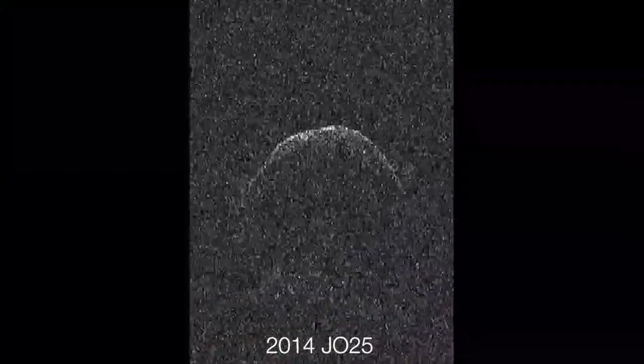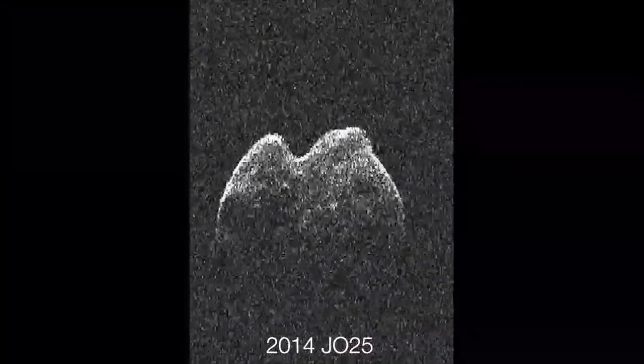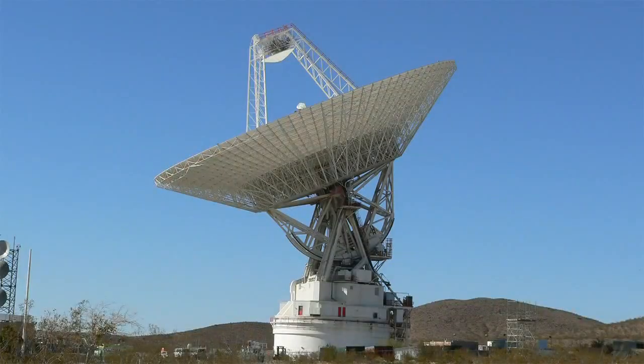At the start of the show, we showed a radar movie of Asteroid 2014 JO25 made using the 70-meter antenna at Goldstone Station in the Mojave Desert. The antenna is part of NASA's Deep Space Network, which communicates with our spacecraft across the solar system from this room, in fact. But that communications dish is actually a terrific scientific instrument as well. Using it for radar gives us a chance to see asteroids in great detail. Let me introduce you now to radar scientist Marina Brozovic here at NASA's Jet Propulsion Laboratory.